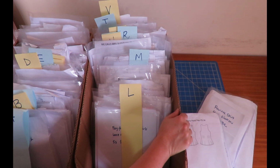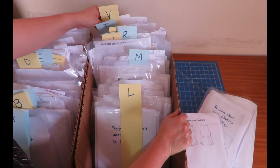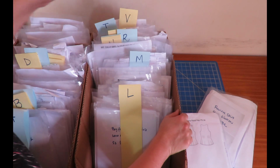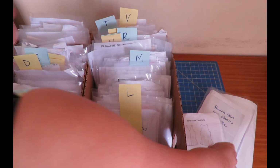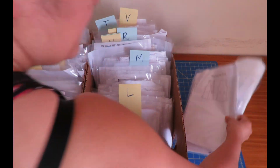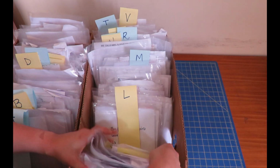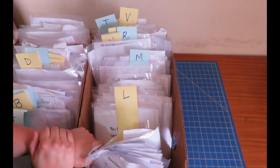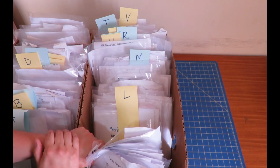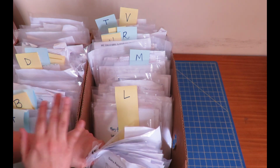I would recommend doing a big cleanup. It actually helped me see what I have, and I've got patterns on the side now that I want to work with, like now. I'm actually going to leave these in the front here before the L, so I know that that's where they are. And I'm going to get cracking sewing. I mean, I've been lacking inspiration, and this really did help me.